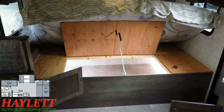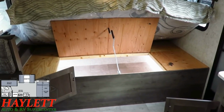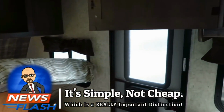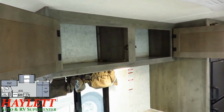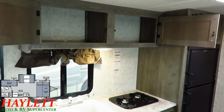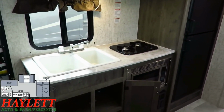Now, you might notice that underneath the bed we have plywood decking. You'll find the same thing below the dinette as well, and we'll get there in just a second. I do want to point out that all of our cabinet doors are hardwood framed with pocket screwed cabinetry. So this is built small. It's built to be price sensitive, but it's not built to be cheap or chintzy. There's a big difference in logic there.